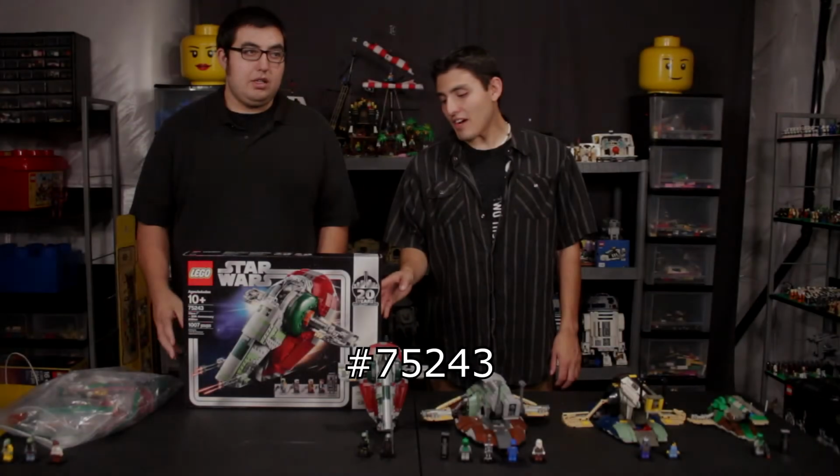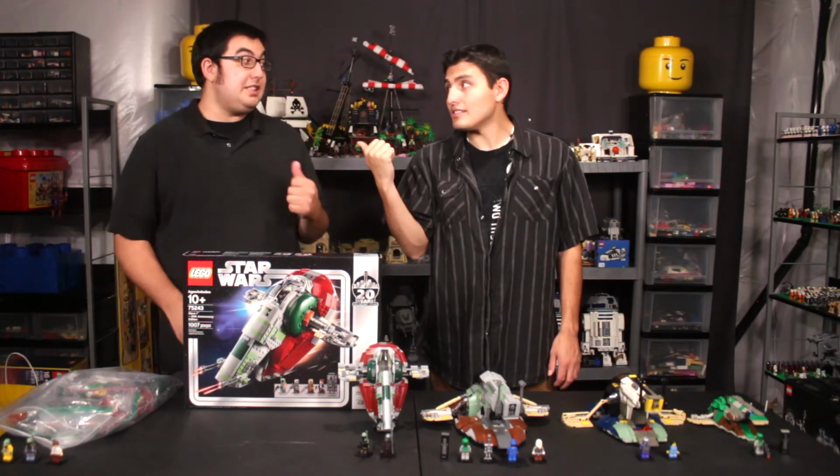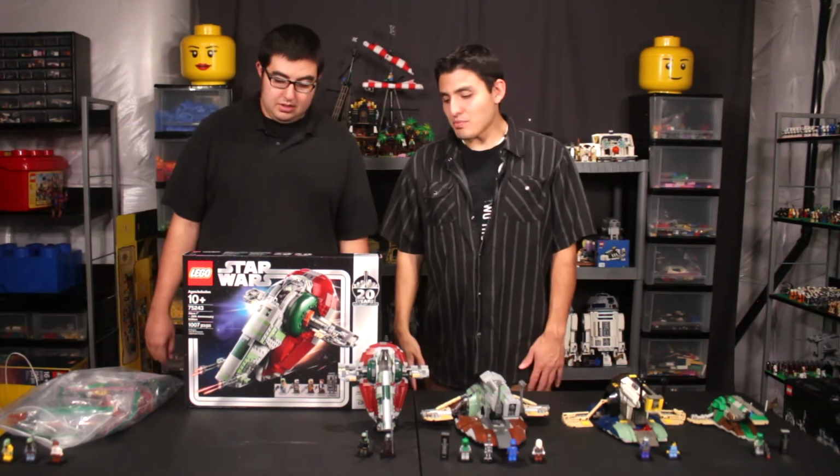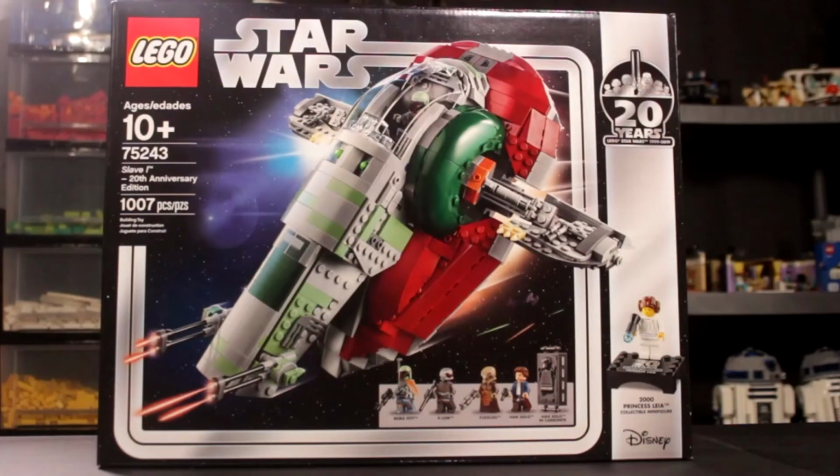So set number 75243, the final iteration, we have 1,007 pieces. This one is really cool because it's part of the collector's series. It's not really like the Ultimate Collector Series, it's more like an anniversary edition. And it's right there on the box.